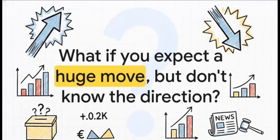So think about this scenario. There's a huge event coming up, maybe a company's big earnings report or a pivotal election. You just feel it in your bones that the stock is about to make a massive move, but it could be straight up or straight down. How in the world do you trade that feeling?